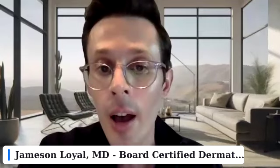A few more questions. So what are the benefits of RF microneedling on the face? The benefits are multifactorial. So one is you're going to get collagen stimulation in two mechanistic ways. One is from the microneedles itself, so the microtrauma from the microneedling. Two, from the energy from the radio frequency. So you're going to get a more robust collagen stimulation procedure with radio frequency microneedling.